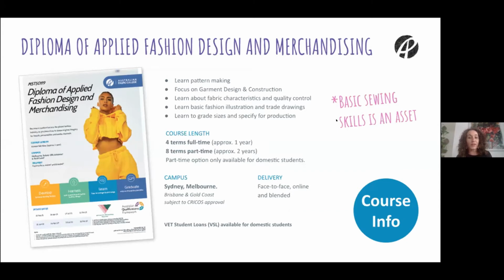So the focus really is on garment design and construction, pattern making, building blocks. There's a lot of specific language in this course. They're going to learn about the different fabric characteristics and quality control, some basic fashion illustration and trade drawings. So here they'll use a bit of Illustrator software. And they're going to learn how to grade sizes and specify for production. So it's very industry related, the technical skills that they will need to get a job in the industry at the end of the course.